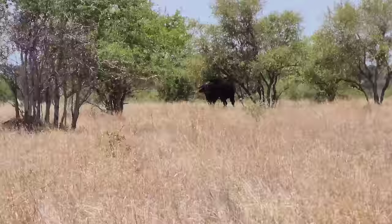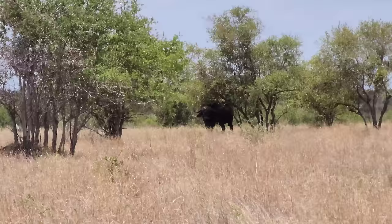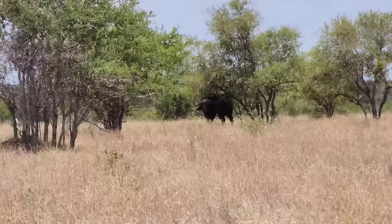You can see with the heat waves traveling, that's quite a distance away. But what's amazing is Sonia just said, we haven't seen buffalo today yet. And like 200 meters on, there is the buffalo. That was a fluke.